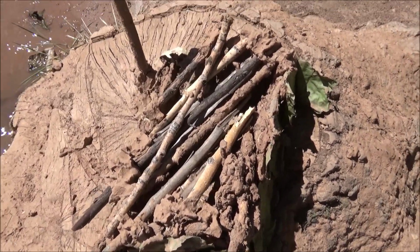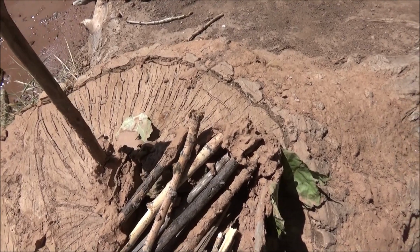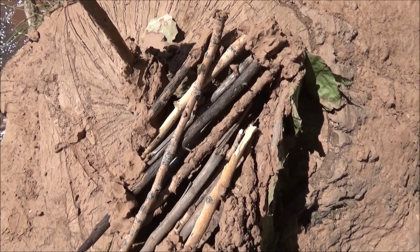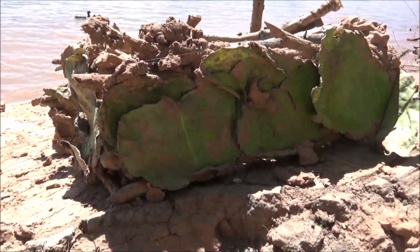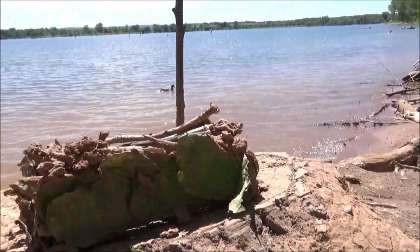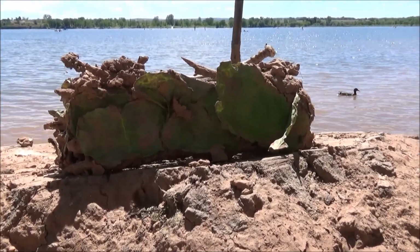Hopefully this is coming out great. I'm not really looking in the viewfinder. It's really bright. Can't see that good with my polarized glasses as it is. There we go. Looks like it's coming out pretty good. But that is a unique creation. I don't know if you're getting those leaves well enough. Zoom in on that.